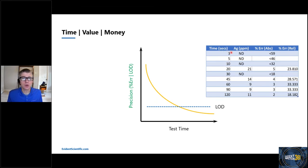You can see in the first 10 seconds here, the silver was not detected. That's what ND, non-detected, is. The longer we test, you see at 20 seconds, it reported a value, pretty low accuracy, because I think the sample had 11 ppm. And then when I continued testing, it dropped back out from being reported at all. You may think, okay, well, the instrument's acting pretty squirrely, but what's going on here is that as we test longer, we're approaching our limit of detection for silver. And as you bounce back and forth right around the limit of detection, you'll see an element toggle in and out of detection.